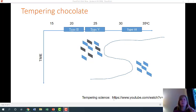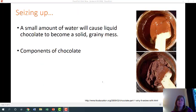So there's two ways that you can handle that, and your book has a great description of exact temperatures and how to go about this in it. So take a look at that. This is also a great video to show you the difference in pliability and texture and appearance of that chocolate when it's improperly tempered and when it's properly tempered. So selecting for the correct type of chocolate crystal is really important and not that easy. It's quite tricky.